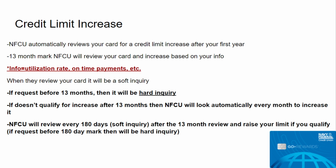Reps I talked to had said no, it's going to be a hard pull if you call in and request it over the phone. But I had one rep who was pretty cool, and he was like, listen, your request over the phone might be a soft pull, might be a hard pull. He goes, we don't know, because it could be an automatic approval, which is great because there's no hard inquiry on that.